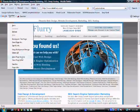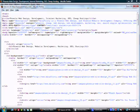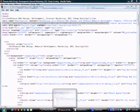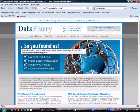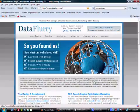You will see here when we view our page source for our website, here's the title tag, here's the descriptions tag, and here's the keywords tag. You want to keep everything extremely relevant to what's going on with your website. You don't want to try to trick or fool the search engines. Search engines are smart, and all they're looking for is good quality content, and they want your site to actually provide something to the user.